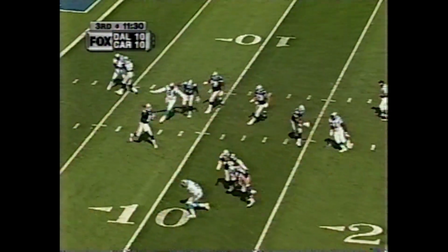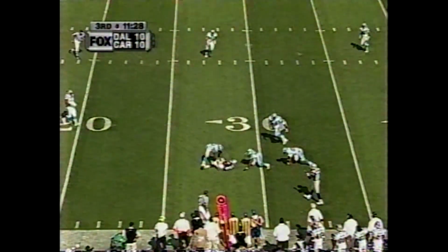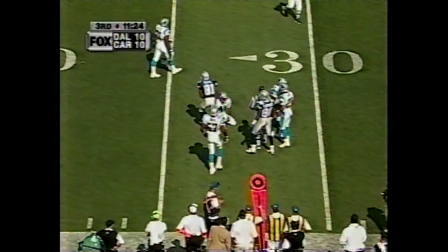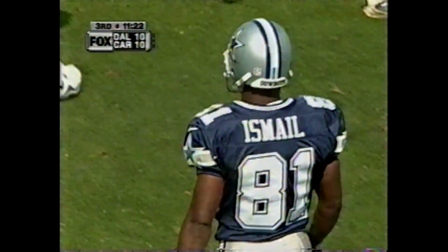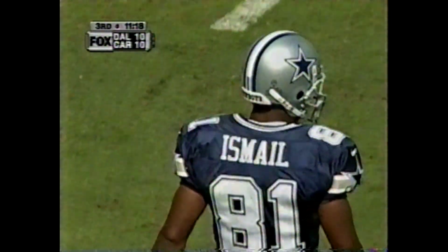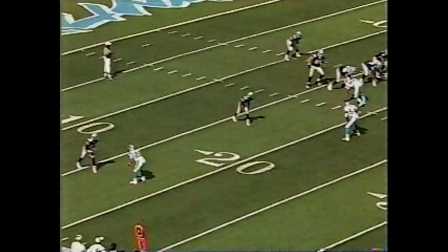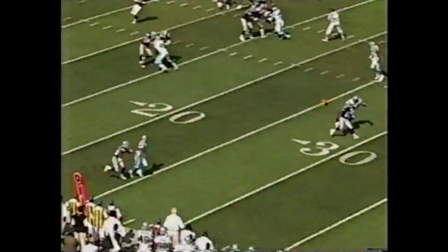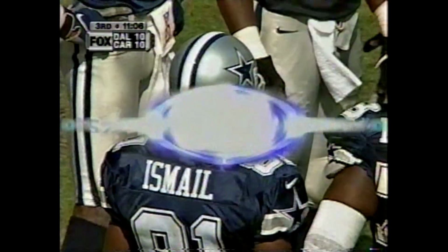Aikman rolling right on 2nd and 11. And Ismail able to come up with it. Nice catch by Rocket Ismail. Close to the first down. Needed to get to the 28-yard line. Well, this is the beginnings of what they need. Ismail right here, he breaks back to the inside, almost falls, but he's able to do a nice job of hanging on to that football.